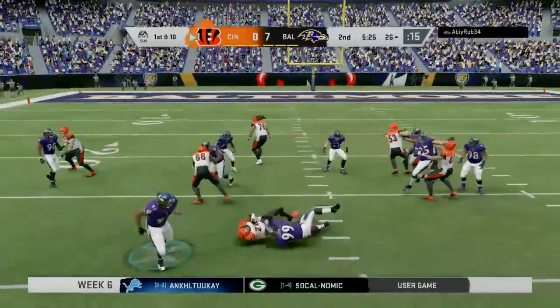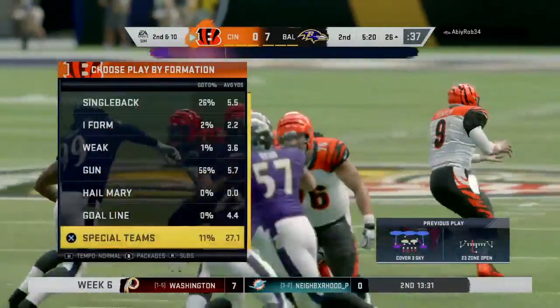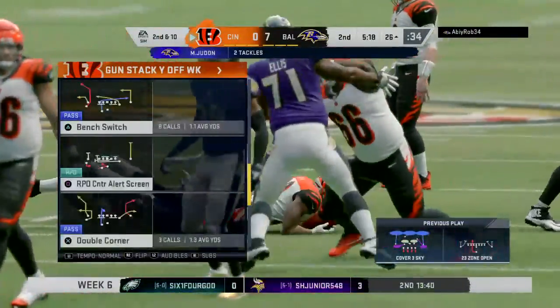They'll run here with Mixon. Try to find a lane, but instead he'll get back to the line of scrimmage and no more. Matt Judon there to bring him down.